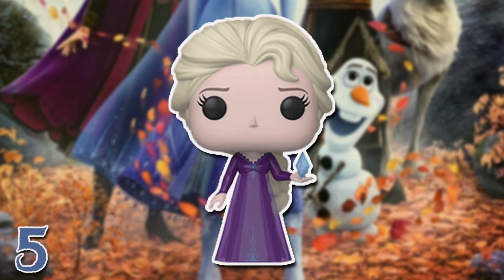Alright, so at number 5, this is where it gets really good. They fixed the issue that I had personally with the previous Elsa exclusive that I talked about, and this one, the Amazon exclusive, they made it a nice dark purple dress, which I really love here. I think it looks really great.